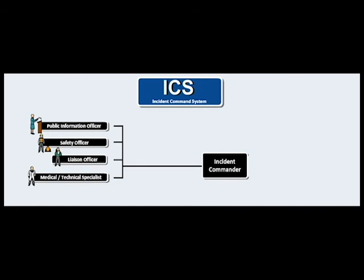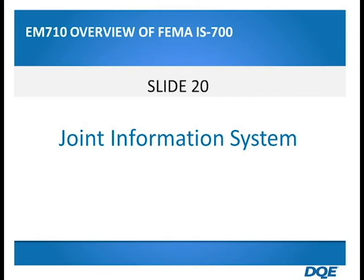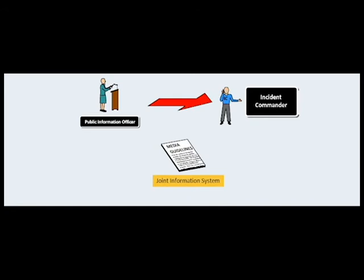Under ICS, the position responsible for communicating with the public is the Public Information Officer, or PIO. The PIO is a member of the command staff who advises the incident command on all public information matters. This includes all media and public inquiries, emergency public information and warnings, and the scrutinizing of media reports for accuracy. The PIO establishes and operates within the parameters established by the Incident Command for the Joint Information System.